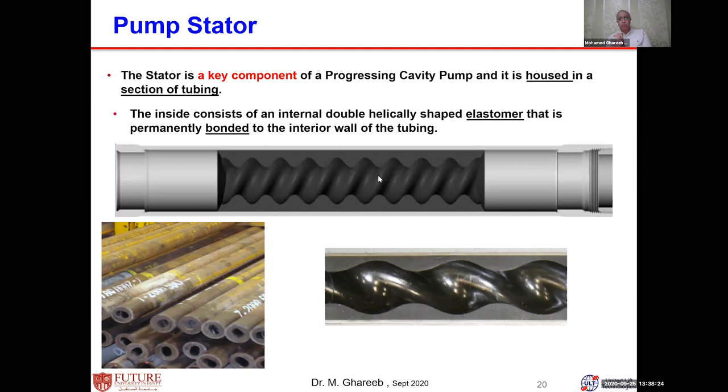But how is it fixed with this pipe? It's bonded to that pipe with a special bond. Then there are a lot of parameters here. It can create a problem, can create some damage, and can have some failure in the well. This is the elastomer part, and how it's connecting to the rubber is bonded with a special type of glue.